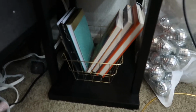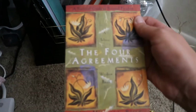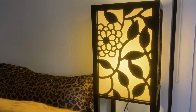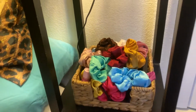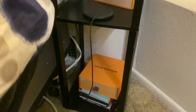And some books, because I haven't read a book since 7th grade, and I finished this in a week. Definitely recommend. This is my favorite lamp of all time. It's literally a lamp and shelves. So I found this, and it perfectly fits right here. I love it. It's just my little scrunchie, chopstick, anything I need at night. My remotes that I don't use because I'm plugging my TV. My charger, some stuff, and some stuff. Okay, we love it. I love it. Oh, I love waking up to my window seat.